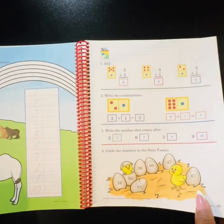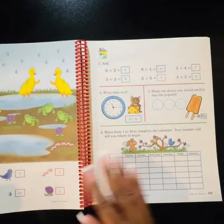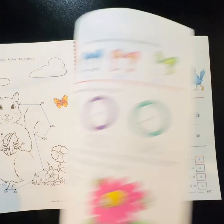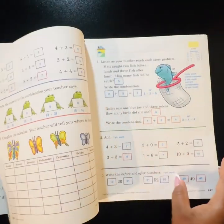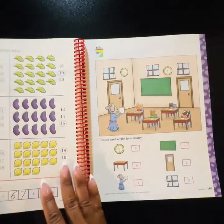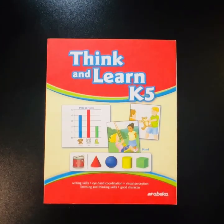Okay, so by the end of kindergarten, they will be telling time, adding and subtracting. Okay, so that's the numbers. This is a great one too, Think and Learn K5.